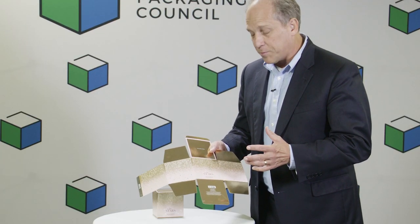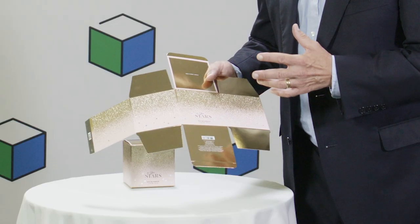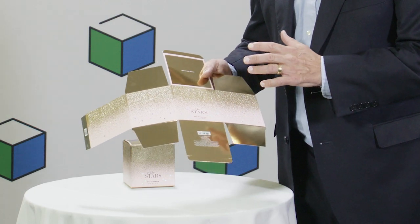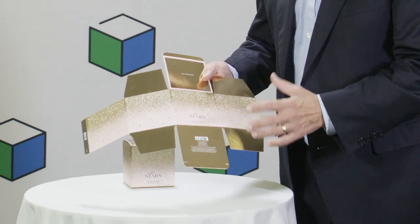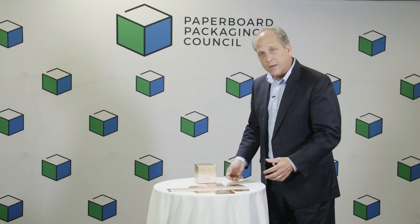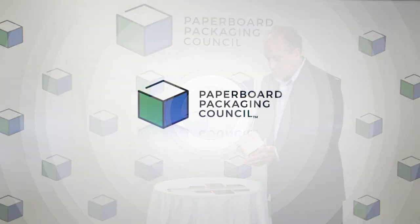We've seen a couple of examples today that have been outstanding uses of glitter this year. This glitter is applied using a silk screen printing process and applies it in a gradient from the top of the carton and then in declining amounts down to the bottom of the carton. It really gives a good attractive sheen to the finished package.